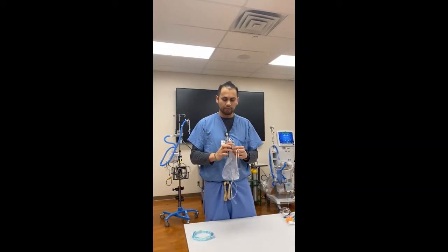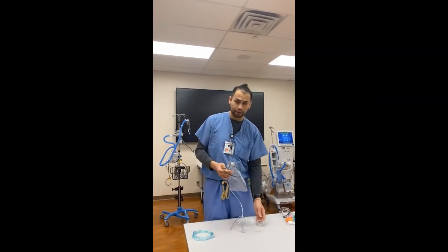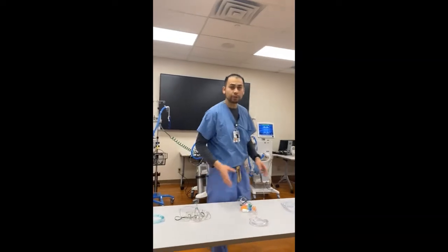Now, to properly use this, we want to place a finger right here where the little valve is, keep it occluded, and let the bag inflate. Once we have full inflation of the bag, we're able to place this on the patient and help with their oxygen needs. This device has to be at 15 liters for it to work and to provide the optimal FiO2 needed.